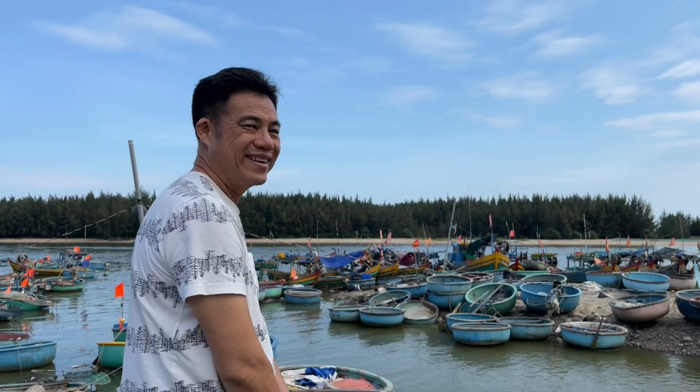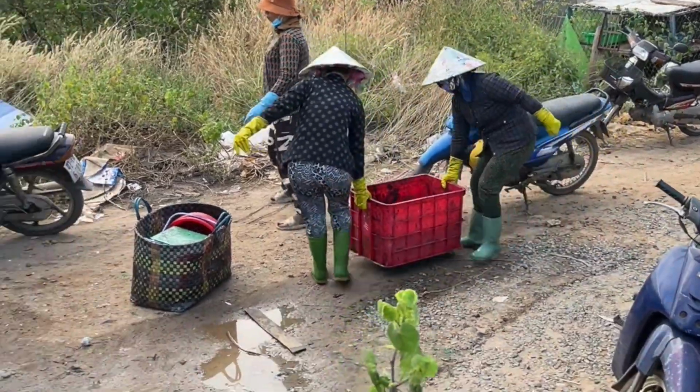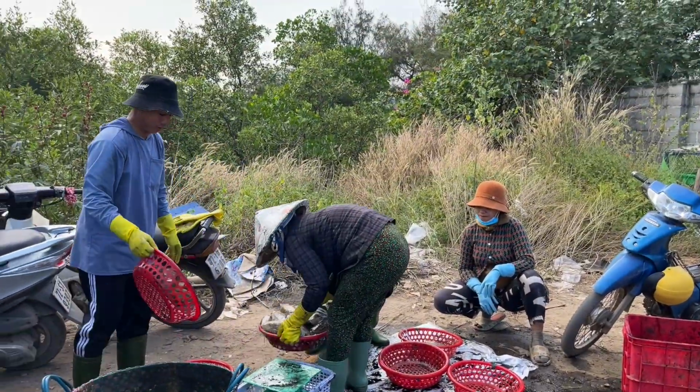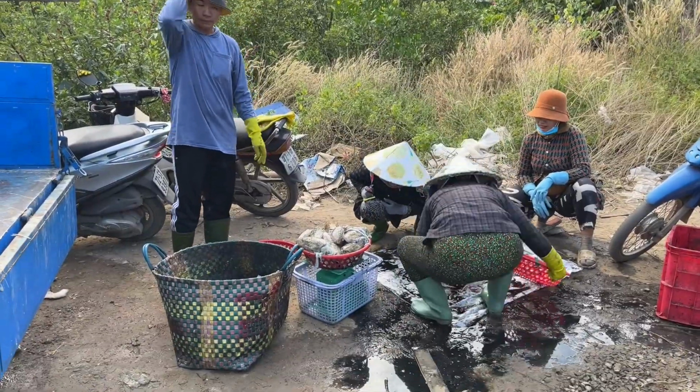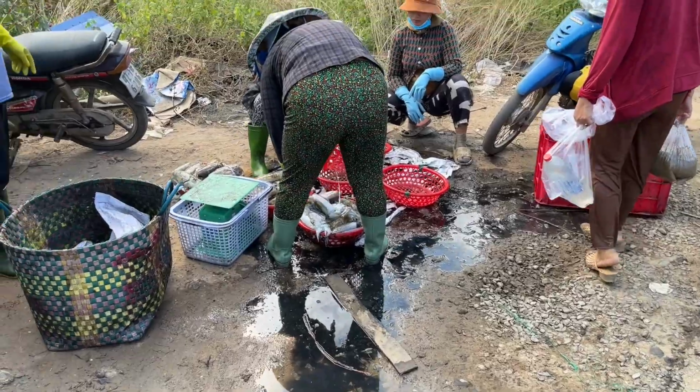On our way back down, some locals were unloading the fresh squid that they just captured. How do I know they're squid? You see that lady? That is not a black shadow she's casting. That is squid ink.